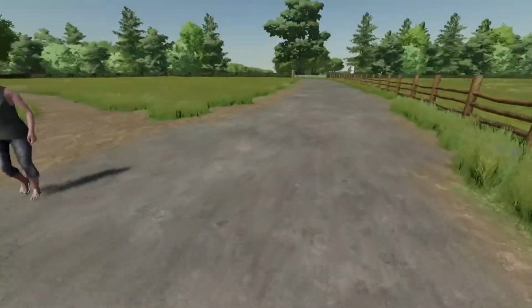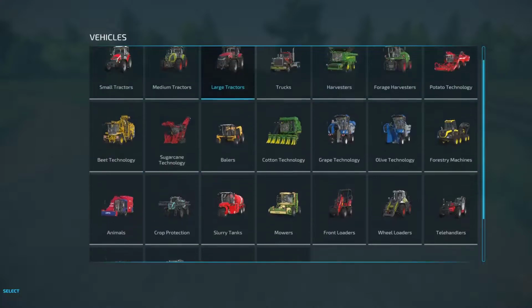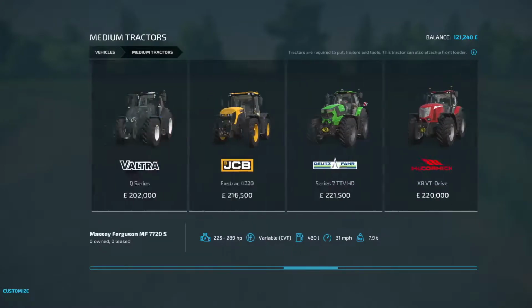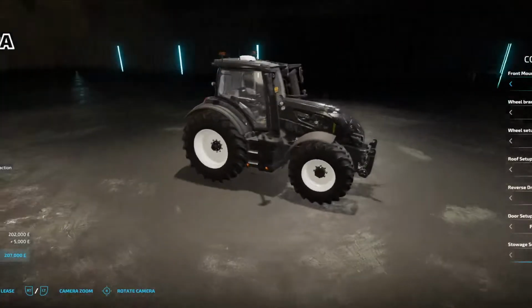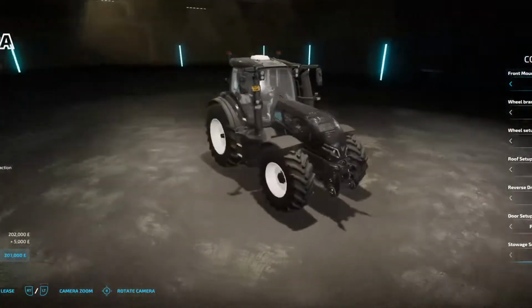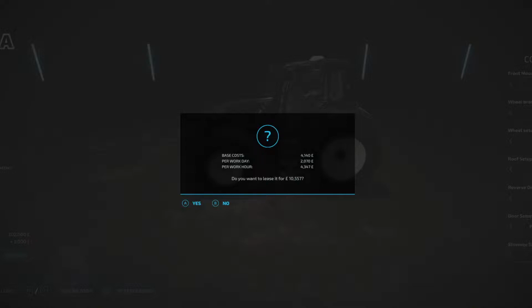What we're going to need is a tractor. And I had eyed a tractor up before this Kubota appeared. Extra cheap. We'll come back. We'll have a look at what I was thinking initially. I think it's medium. Yes, medium. The Valtra Q series. So this is actually fairly new in the real world, as well as being new to Farming Simulator 22. And how much would we be able to... So we could lease that for 10.5 grand, and then we'd have a £2,000 daily charge on it.